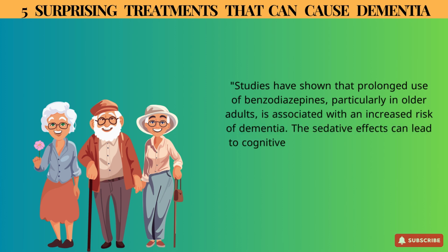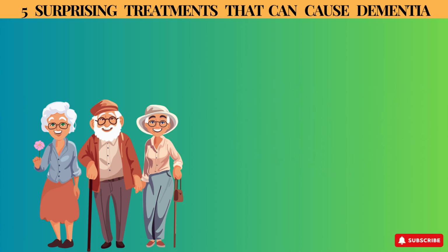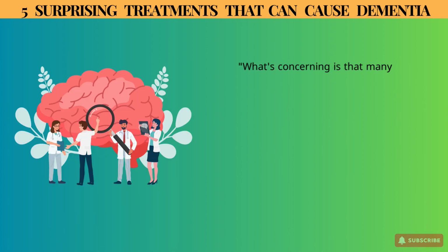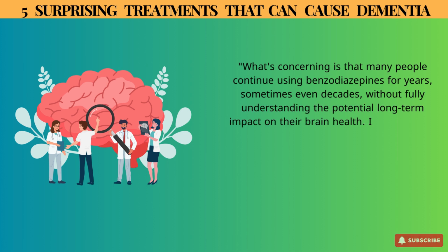The sedative effects can lead to cognitive decline, and when combined with the natural aging process, the risks are even higher. What's concerning is that many people continue using benzodiazepines for years, sometimes even decades, without fully understanding the potential long-term impact on their brain health.